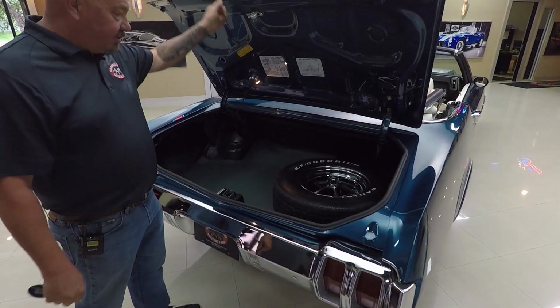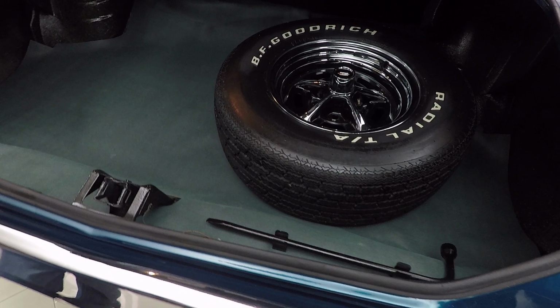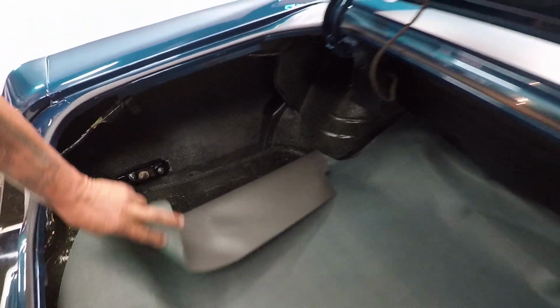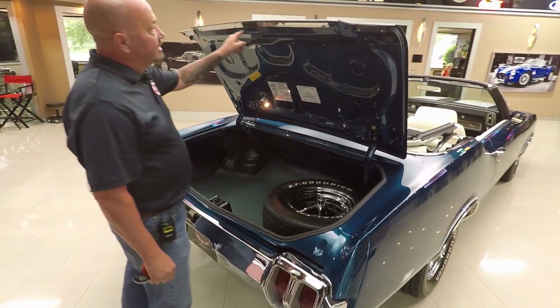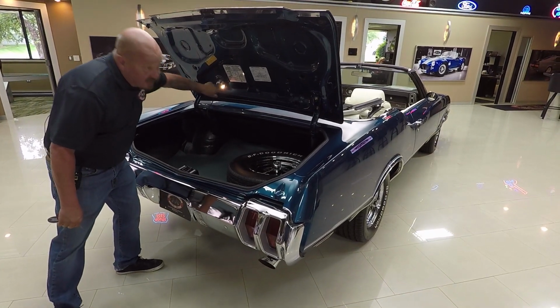Look inside the trunk. We even got a Magnum 500 spare. Lug wrench here. Hole inside of the trunk's all coated, looking great. She's beautiful. Back sides of the quarters look good. All the gutters here around the opening of the trunk, nice and clean. Bottom side of the deck lid's all nicely painted. Even the lights working in the trunk.